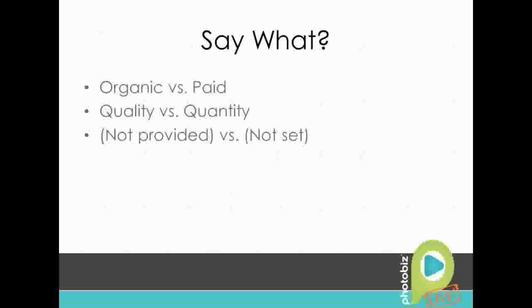Obviously, organic is considered to be better because you're not spending money for it, whereas paid search traffic is a great way to boost your traffic in a competitive market until you've built up your website to be on that first page.